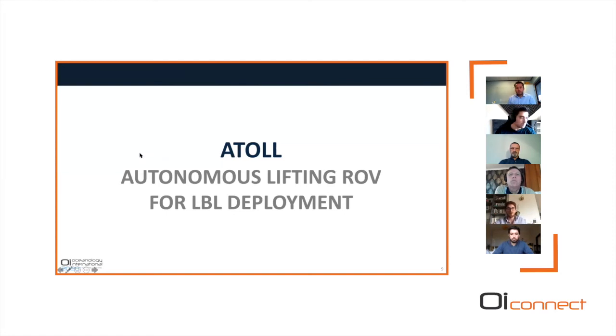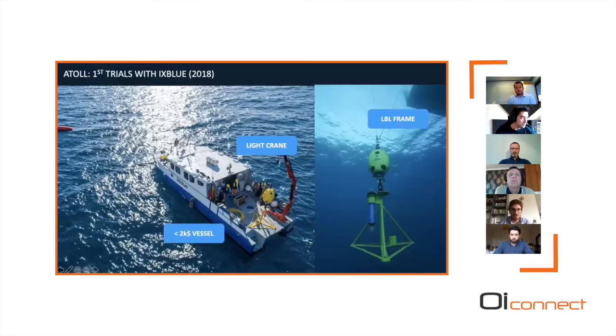So a quick word about the Atoll vehicle. Atoll is a project we started two or three years ago in collaboration with Total. Atoll is a smart ROV that can be deployed from many vessels. So you can see a very light survey vessel. Of course, this would be shallow water here, but you can see the vehicle deploying an LBL frame up to 100 meter water depths. So this was the first trial with the first vehicle design we performed.